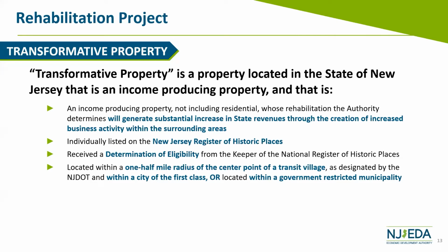So as you can see, the transformative property requirements are significantly higher, and that is because the credits that you can receive as a transformative project are also significantly higher. I would advise anybody who is considering a project on a transformative property to check and double check that you have all of these things. The fees are going to be substantially higher for a transformative property or a transformative project. And there is absolutely no wiggle room in the definition of a transformative property, and by default a transformative project. There are very few properties in New Jersey that would fit this definition.